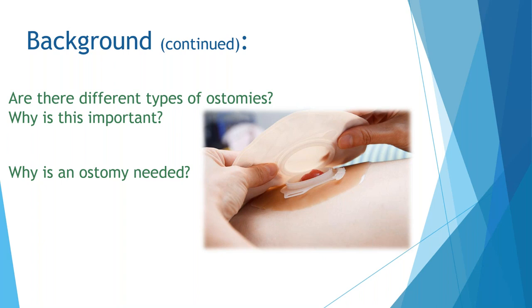Why is an ostomy needed? For cancer, for inflammatory bowel disease, birth defects, trauma and accident, diverticular disease. Next slide, please.